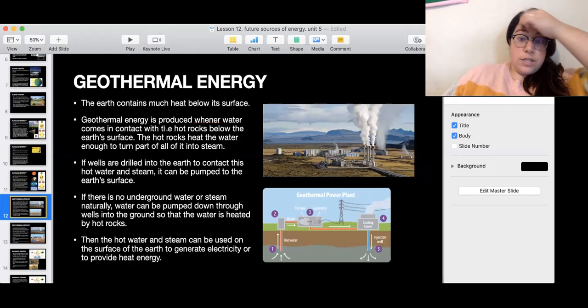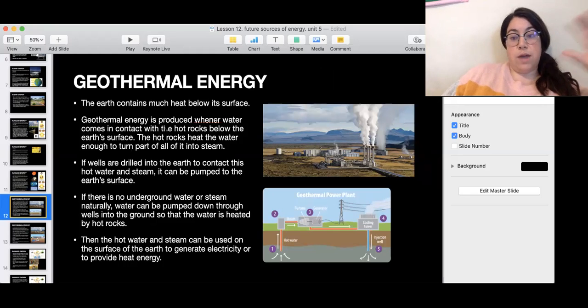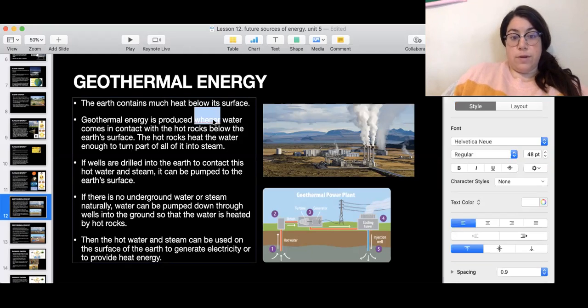The Earth contains much heat below its surface. Okay, remember that we have hot rocks underneath the crust in the mantle. Geothermal energy is produced whenever water comes in contact with the hot rocks below the Earth's surface. So the hot rocks heat the water enough to turn part or all of it into steam.